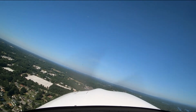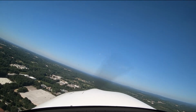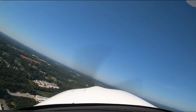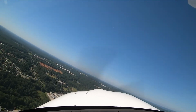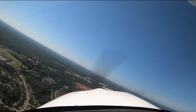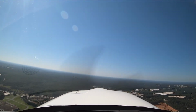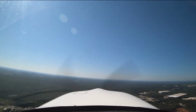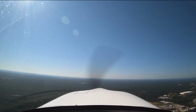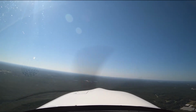Gainesville traffic, Bonanza 555 Romeo's turning final, runway 29, Gainesville. Course is to the south, heading for Jimmy Carter Regional. And Anderson Historic Site. Gainesville traffic, Skycatcher 5204, uniform, left downwind, runway 29, Gainesville traffic. All right, we'll go ahead and put it on autopilot. There we go.